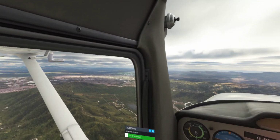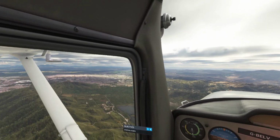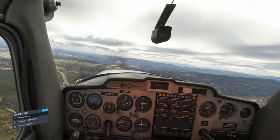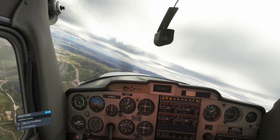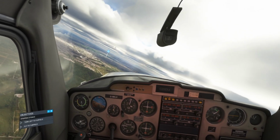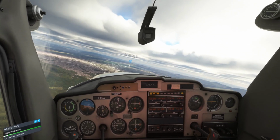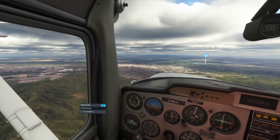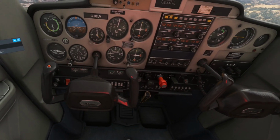Looking to the left, we can see the large city of Fairfield. Make a left turn to head for the southwest corner of the city, again following Highway 80. Following the highway keeps us clear of the military airspace to our left, which surrounds Travis Air Force Base. We know this by looking at the route map, which we will have prepared in advance.